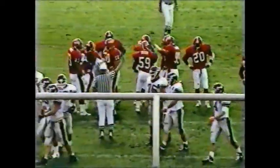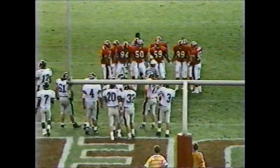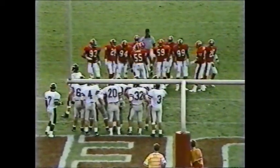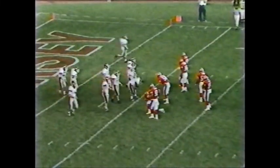Big Scott Miller, we talked about him in the pregame. He can dominate a football game. He's big enough, he's quick enough, and he's mean enough to do so. He's coming off that knee injury from a little over a year ago. Played tentatively last year, I think, because of the knee injury. He's feeling 100%, and he's playing like it.